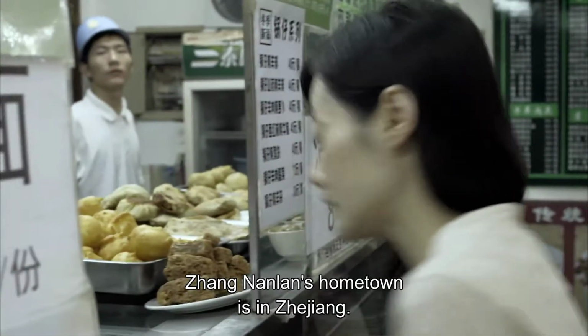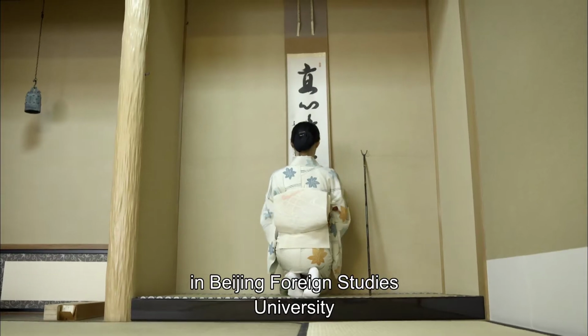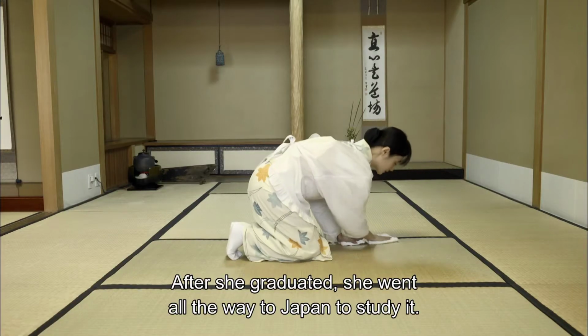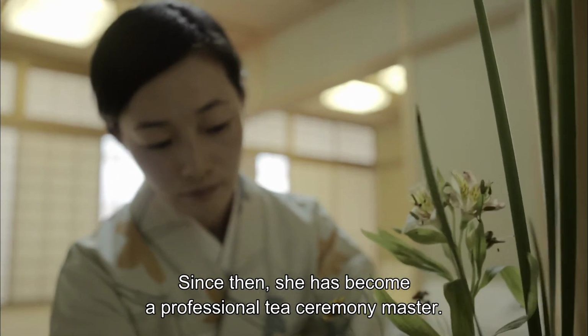Zhang Nanlan's hometown is in Zhejiang, and she grew up with the fragrance of tea. 17 years ago, she studied Japanese in Beijing Foreign Studies University and encountered tea ceremony for the first time. After she graduated, she went all the way to Japan to study it. Since then, she has become a professional tea ceremony master.